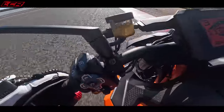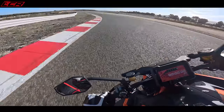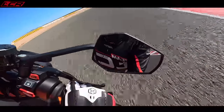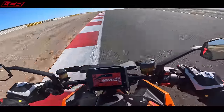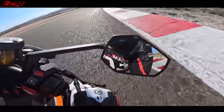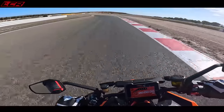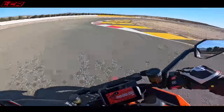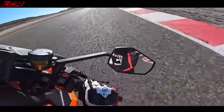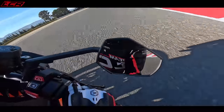Oh, yeah. Grunt. Grunt out there. Quick shifter up, short shifter. Rely on that 1350cc of Austrian power.